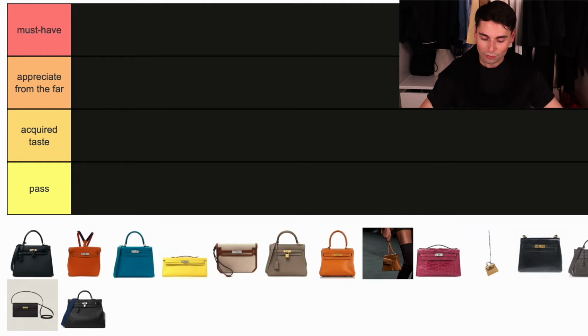Underneath that, appreciate from the far. These are Kelly bags that I do like, but they are just simply not my favorite for one reason or another. Underneath that, we have acquired taste, which I feel like will work for some people, but probably won't for the majority of us out there. And then underneath that, we have pass, which are obviously the Hermes bags that I would not spend my money on, and I would not recommend that you do either. But without further ado, let's jump straight in because we have quite a few bags to get through.